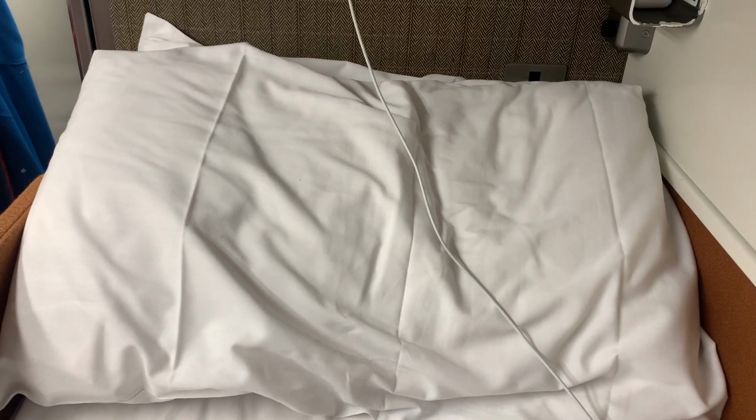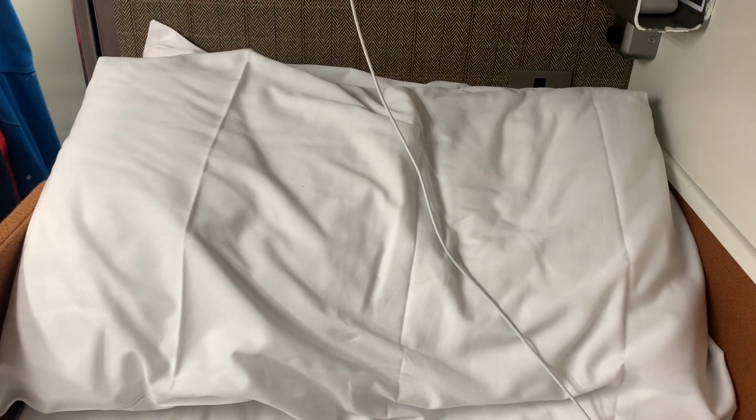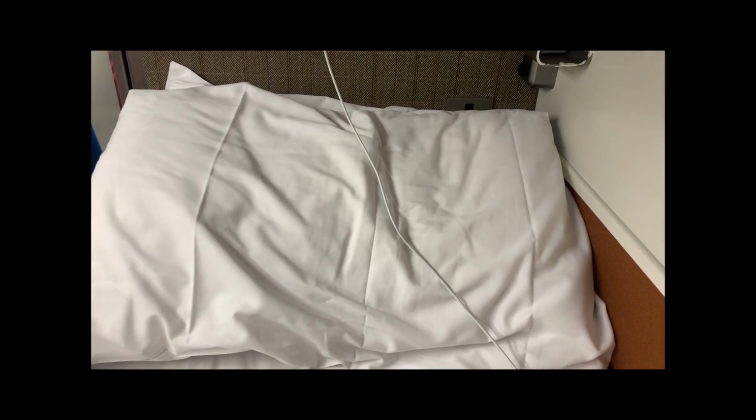Anyway, onto the mattress and pillows. The pillows were very nice, better than my ones at home. Very comfortable, etc, etc. But the mattress was underwhelming. As I was sat on it, I could feel the bed frame underneath me.